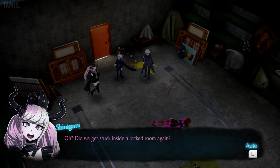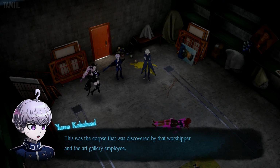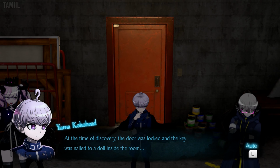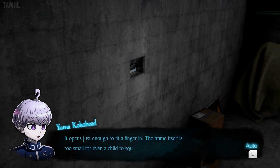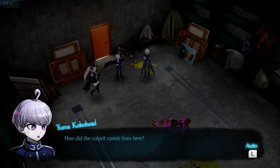Did we get stuck inside a locked room again? This was the corpse that was discovered by that worshipper and the art gallery employee. At the time of discovery, the door was locked and the key was nailed to a doll inside the room. Aside from the door, the only other entrance is the window, but it opens just enough to fit a finger in. The frame itself is too small for even a child to squeeze through. How did the culprit vanish from here?